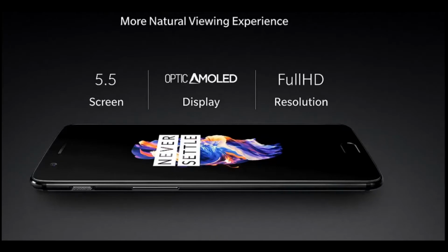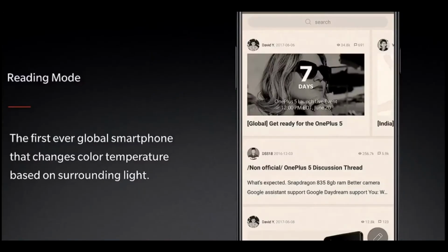So to achieve a more natural viewing experience, we wanted to do something special on the screen. So now OnePlus 5 is equipped with an Optic AMOLED display, which is still the top AMOLED screen now. It's the first ever global smartphone that changes the color temperature based on the surrounding light. So you can imagine a similar experience to an e-reader.